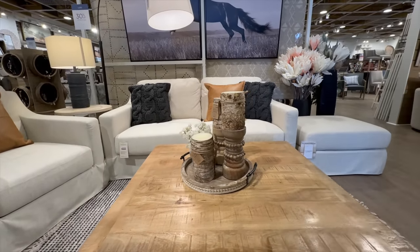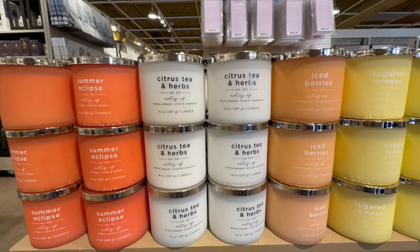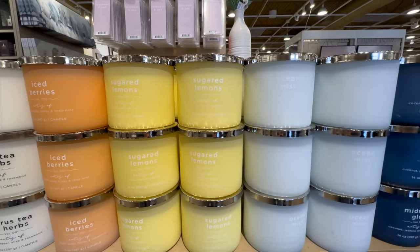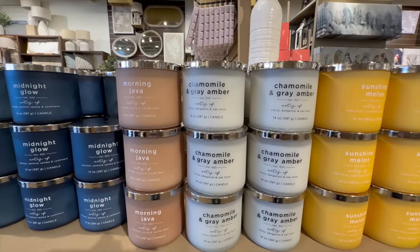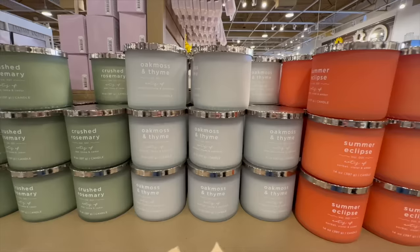Moving right along, here is their table round full of new three-wick jar candles priced at $12.99. These are all like a breath of fresh air. You'll love the clean, fresh aroma of many of these candles. They are a 14-ounce candle, a matte jar with a silver hammered lid. They are a natural wax blend, and they typically burn for about 40 hours.